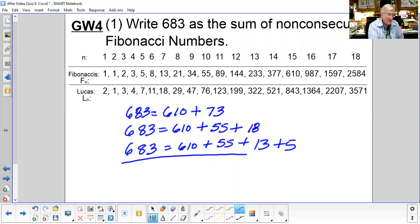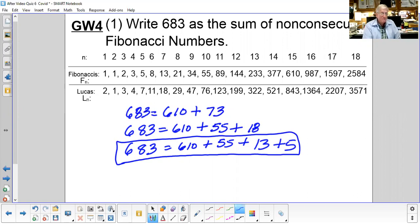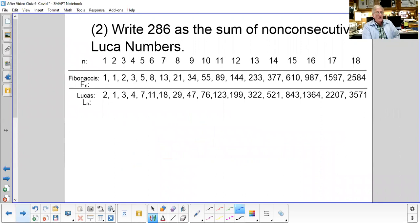So 683 written as the sum of non-consecutive Fibonacci numbers is shown here: 610 plus 55 plus 13 plus 5. All right, let's go to the next problem. Problem number 2. We are to write this number as a sum of non-consecutive Lucas numbers. Okay, so same process. I start with the 286.